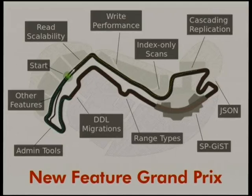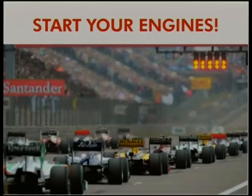So, let's go see some nice cars. I'm going to take you around the racetrack here. We're going to start out talking about read scalability and then write performance, and go to index-only scans, cascading replication, JSON, through the dark and murky depths of SP-GiST, into range types, DDL migrations, admin tools, wind up with a few other features, talk a little bit about what's going into 9.3, and then we'll finish up. I've got a lot of demos. I probably won't get through them all in the time available, but let's try. So, everybody ready to start your database engines?